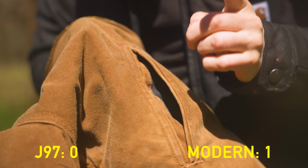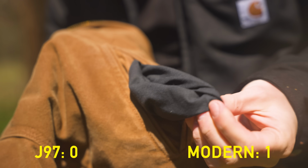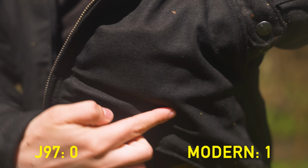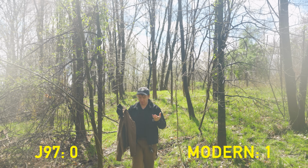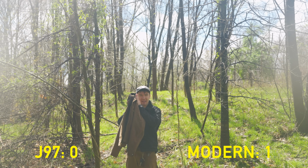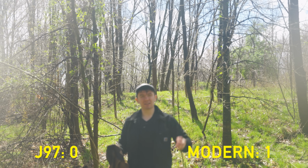Now the biggest change, this is very interesting, watch this. This is the hand warmer pocket for the J97. See how I can pull it out? Cool, right? Modern day Carhartt, I stick my hand in, I can't pull the pocket out because it's sewn into the bottom seam. You don't have to worry about the lining of your pocket ripping anymore, because if it does rip, it will just hit the bottom of the seam, which is the jacket, which is 2 pieces of 12-ounce canvas sewn together, which is an even stronger pocket, like an impossibly strong pocket.